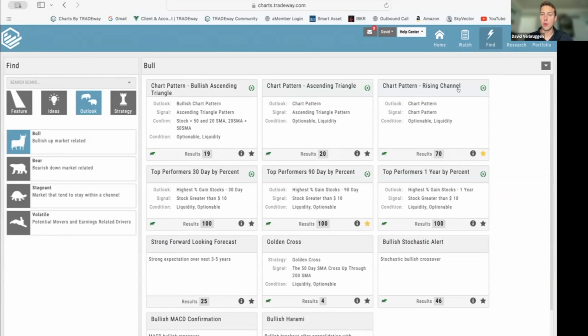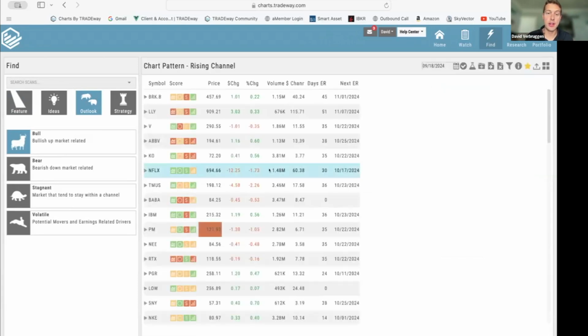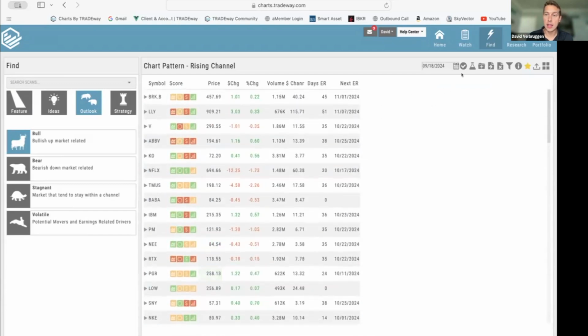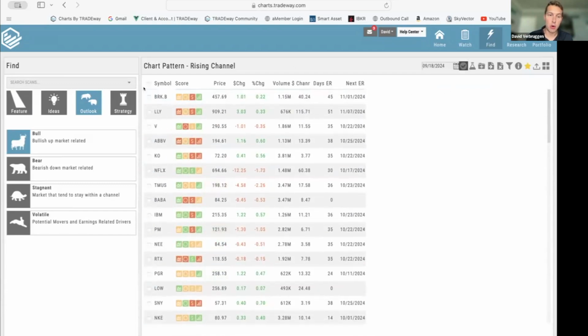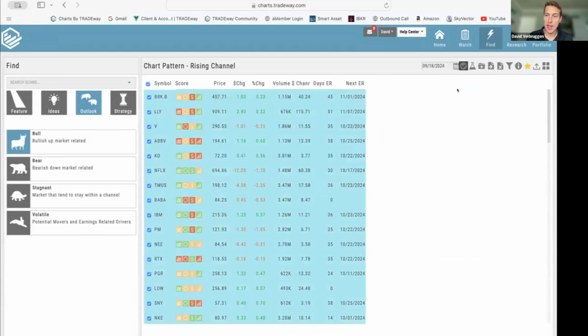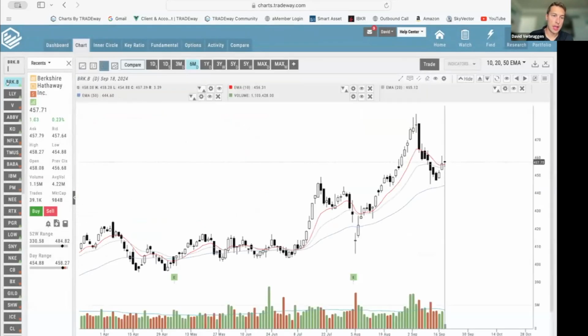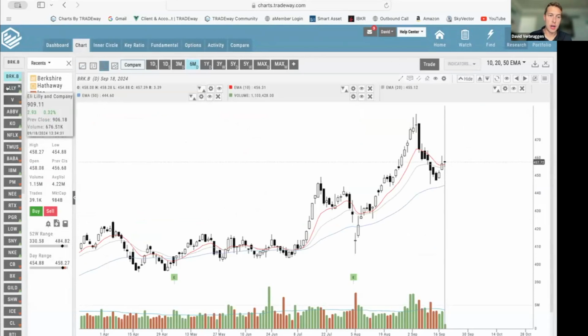This is fancy for uptrend. You want to find some stocks that by the criteria that the platform has qualify for an uptrend. Click here, and here's all these that you can look at. Now I can select them all, and then I can send them to the chart. And here we go. Here's all these right next to the chart now, and I can look at them.